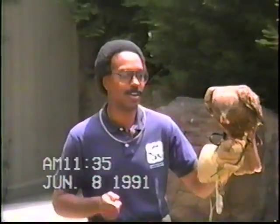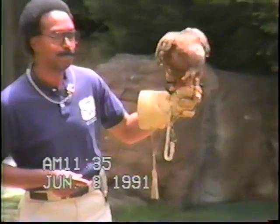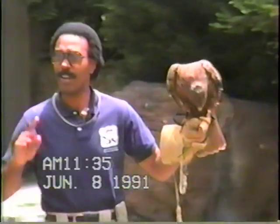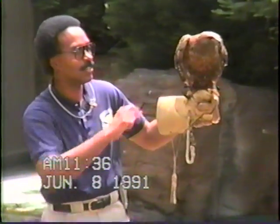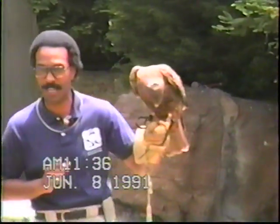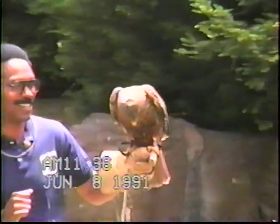And I see some of you staring rather intently at what we're feeding Desiree this morning. Anyone know what she's getting? Mice? We do feed her mice, but that's not what she's getting this morning. I heard someone say chick. Yes, exactly. We're feeding Desiree a little piece of cut-up chick. Oh, and I see a few sour expressions out there.